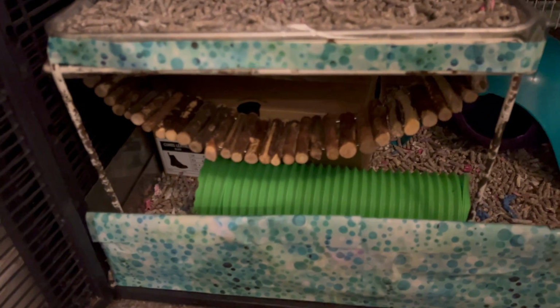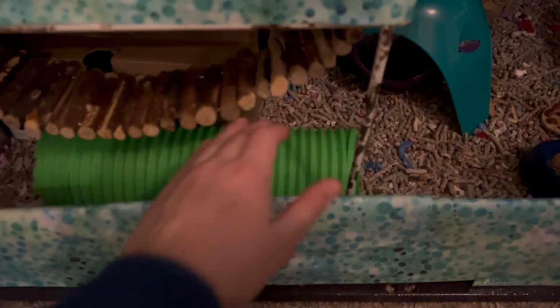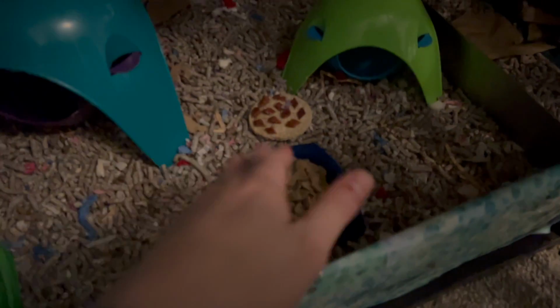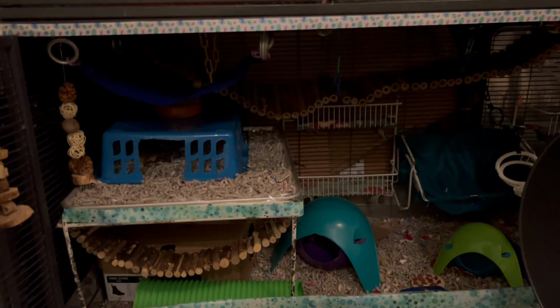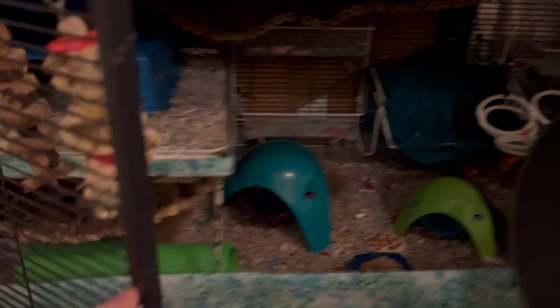And then down below, we have a little bridge. This is just a little bendy bridge. And then we have another of these fun tunnels, and then another box, which I have cut out some holes in. And then moving to the middle, we have a little cookie chew and another bowl of Oxbow. And that is it for this unit right here. So let's go ahead and finally make our way to the 6th and final unit.